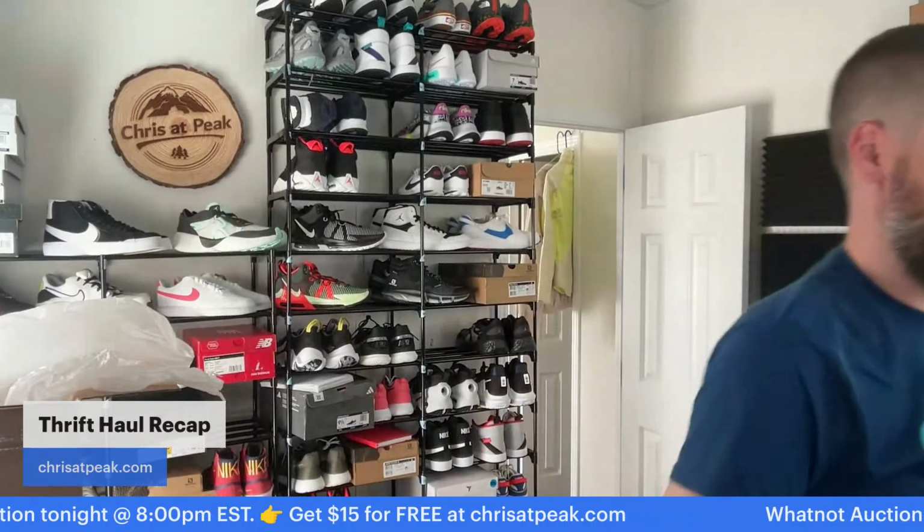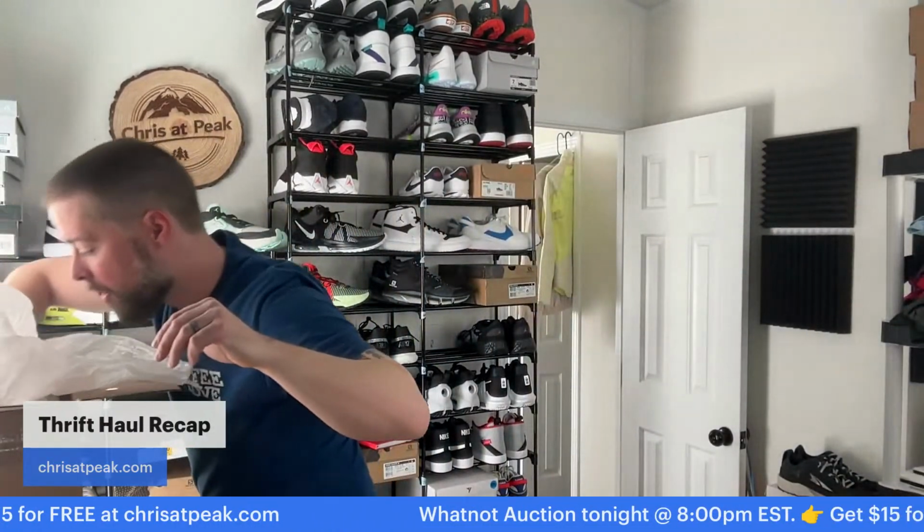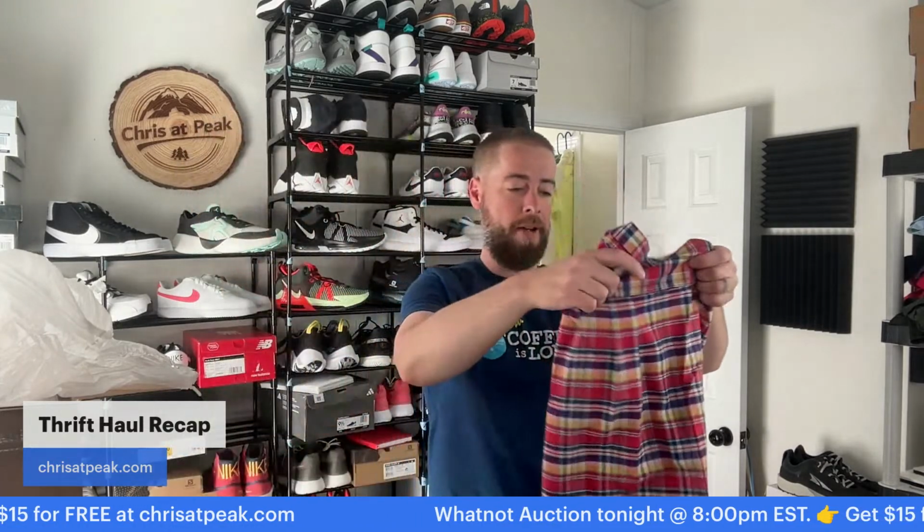Oh, wow. I'm scared what else is in here. Because now whatever's in the bottom of the box is the stuff that they put in first, which means that they were probably the most excited about coming up. Really awesome pattern on this.